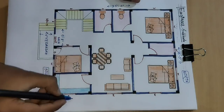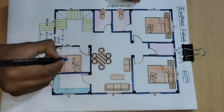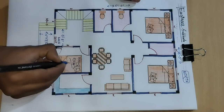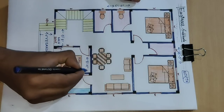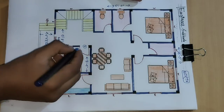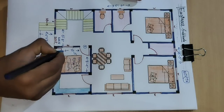And room, bedroom or study, and size 8 feet 4 inch, door, and this distance is 10 feet, okay.